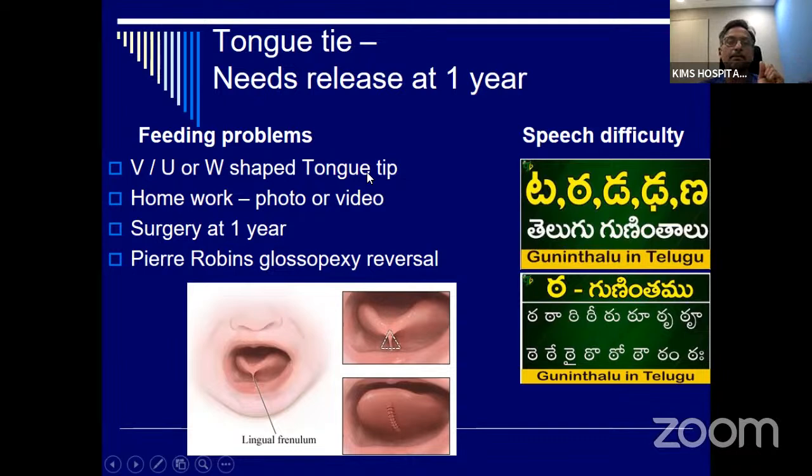So I often ask a mother to send a video or a photograph showing, when the tongue is protruded, is it a V or a W? So homework by the parent is very important. And often we try to delay it to 1 year of age. And sometimes we do glossopexy, the reversal of what we are talking about for tongue tie.